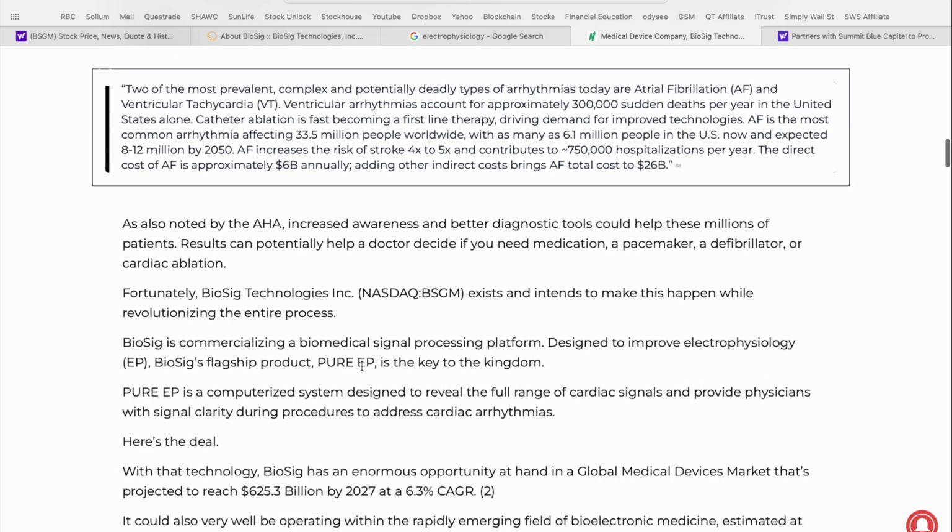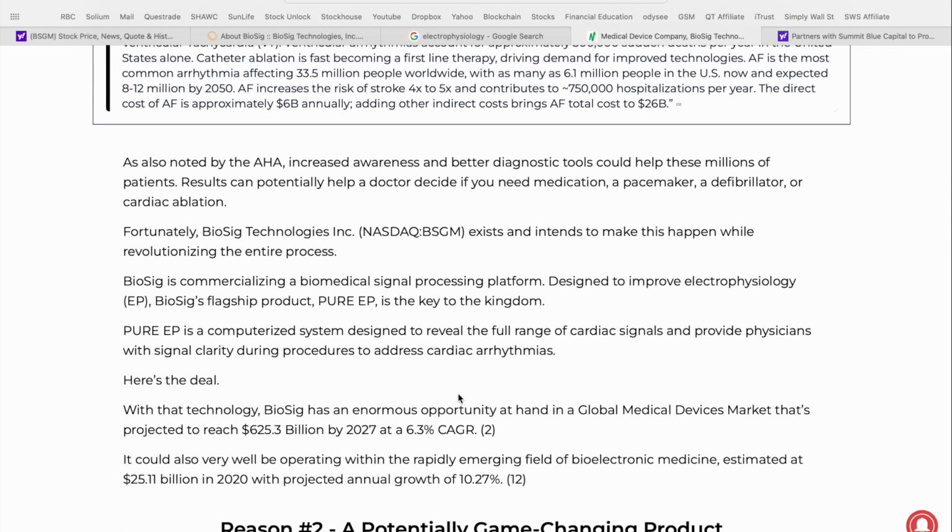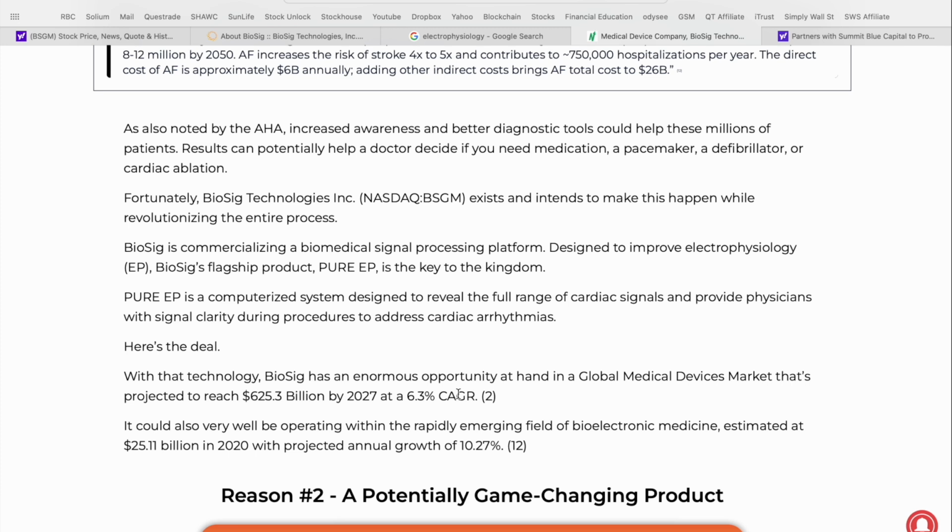And again, you'll see reference to their flagship product, which is the Pure EP system, which they note is the key to the kingdom. So the Pure EP system is a computerized system designed to reveal the full range of cardiac signals and provide physicians with signal clarity during procedures to address cardiac arrhythmias. And again, that's just another word for an irregular heartbeat or an abnormal electrical signal.